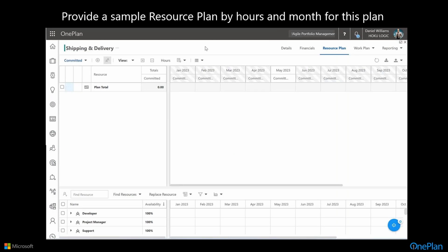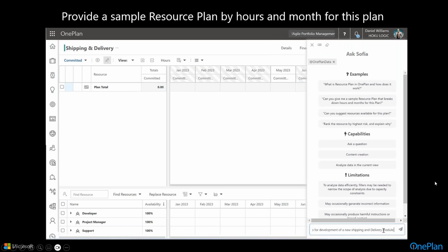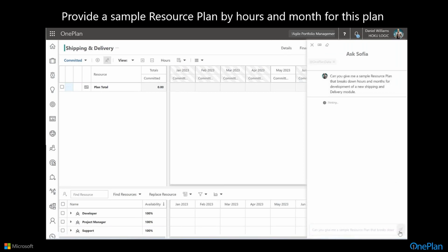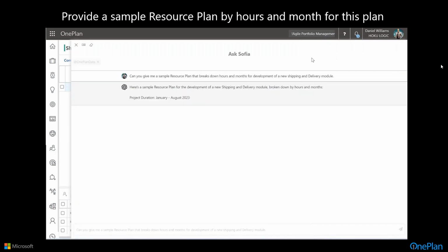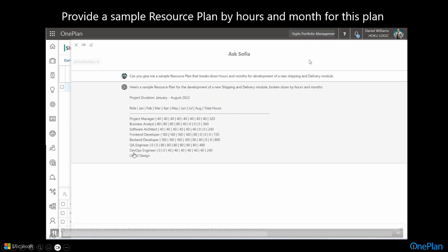And then you might ask it to provide a sample resource plan. Given the nature of the project and what you already have in here, it could potentially give you a sample resource plan. So if I run this, it's going to suggest a resource plan. The project duration is in here, and we've got the months and the total hours, and now it's suggesting a rollout by role.